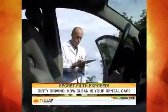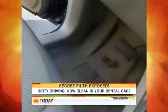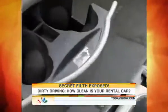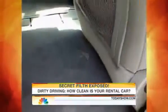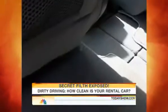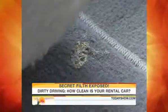Lab director Peter Kamik says he couldn't believe what we found. Obvious filth like leftover food in the cup holders, sticky residues on the dash, and in this minivan, actual vomit on the floor. That's not acceptable. There's no circumstances that a car should go out with this type of residue in it.